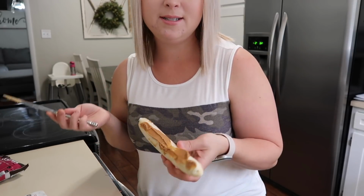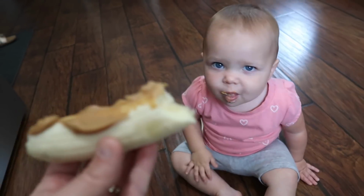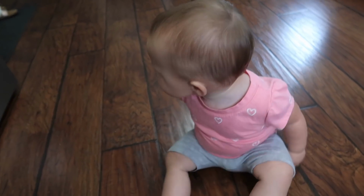finished breakfast. Ooh, that's a big bite. Millie loves bananas. Bananas with peanut butter is probably even better, huh, Meow?